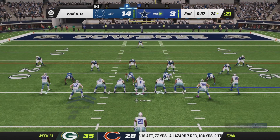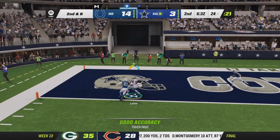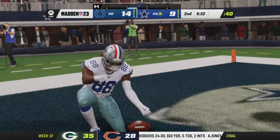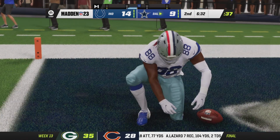And that changes the playbook a little bit now for the guy calling plays. 2nd and 8. Now he's got a touchdown, Cowboys. C.D. Lamb, a 24-yard touchdown. And the Cowboys have got it back to within a score.